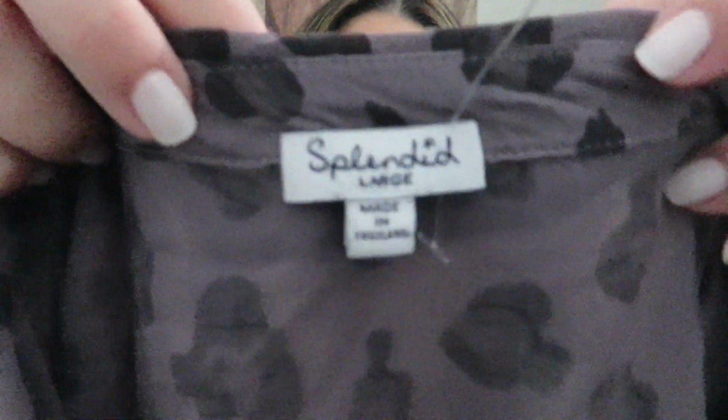Then I found this Splendid top, which Splendid is like a hit or miss brand. I sometimes pick it up depending on style. I think in my What Sold video last week, I put a Splendid shirt that sold. It was like a checked pink shirt. If you guys saw the video, then you saw it. So this is something similar to that style. It's Splendid and it is animal print. Animal print sells really well on its own and it's Splendid. It's a button down, really nice. Definitely think that will sell for like 25, 30 bucks.